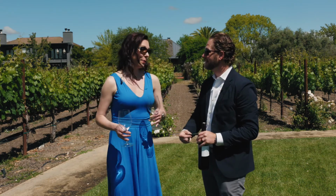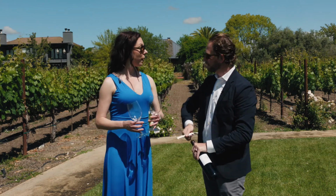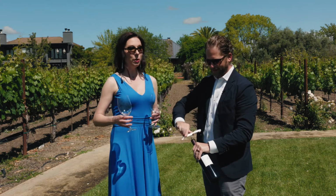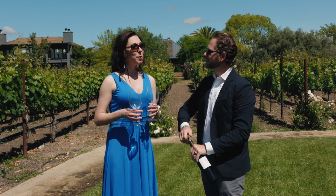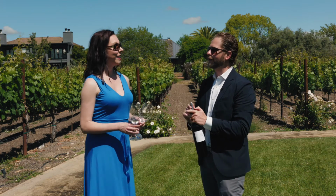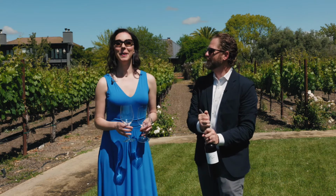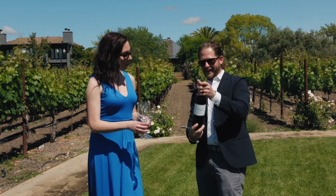I think old vines are super fascinating to me. I mean, I'm a massive dork, but I think they're kind of like people, right? As they get more mature, they're less productive, but they're more interesting. They're wiser. Yes, they're wiser. Yes, like more Sean Connery, less Keanu Reeves, but pretty fun and different.